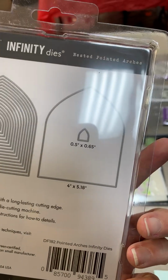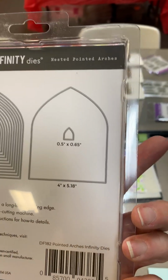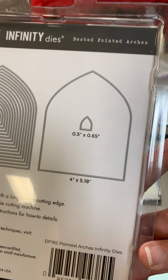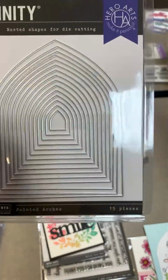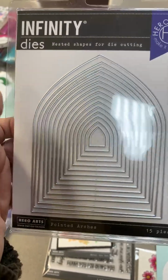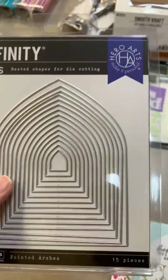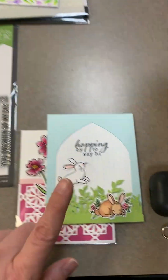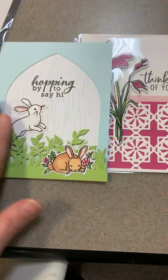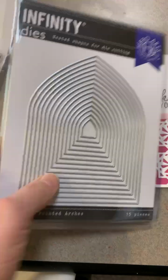Your largest one is 4 by 5 1/8. So definitely going to fit on your A2 all the way down to 1/2 inch to a little bit over 1/2 inch there. A little smaller one. That one might be even fun to make little flower petals out of. Pointed arches for Becky, you've got it, friend. And then that one goes on to this card here. So now we've got pointed arches on that one.